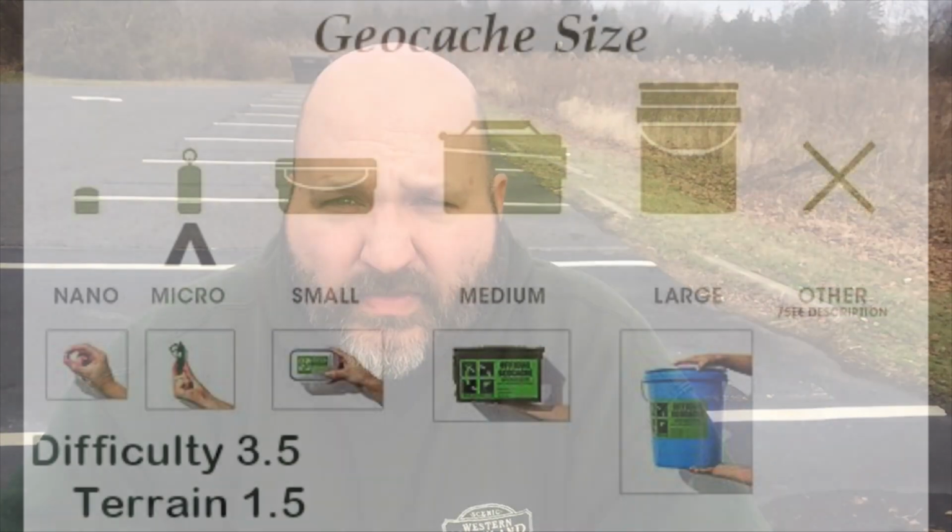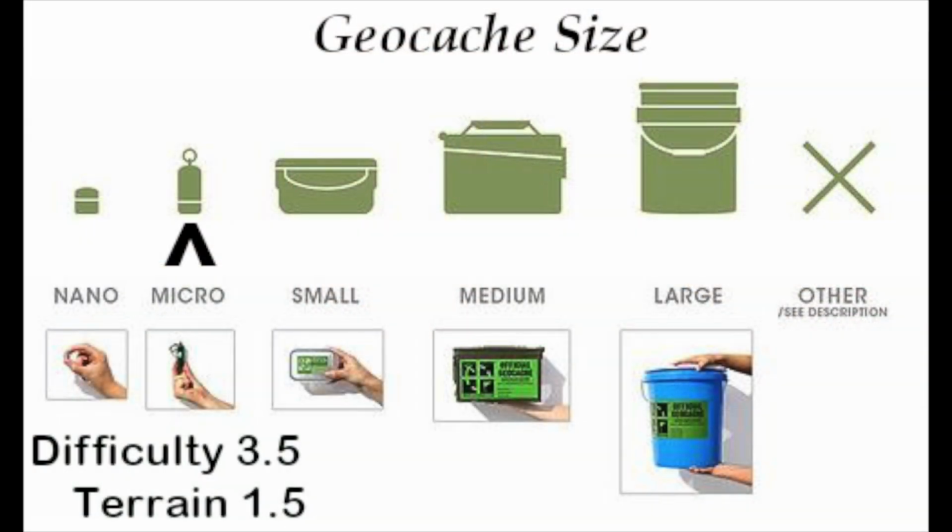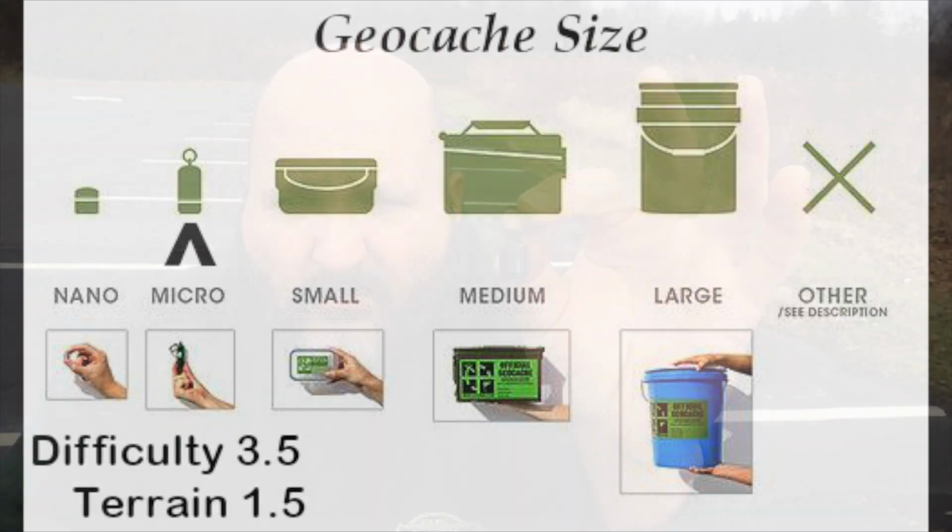All right, cache number 2 for today. It's a micro, 3.5 difficulty, 1.5 terrain, but it's actually a nano with a ring on it. The log's soaking wet, so I'm not going to be able to sign it. But I will be able to give you a GeoSense challenge on where this cache is. We're at a local ice cream shop off of Highway 563 down by Lake Nockamixon. And it's a chilly day today.